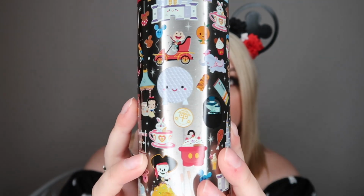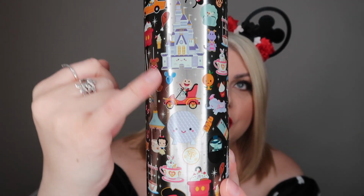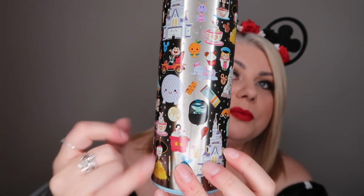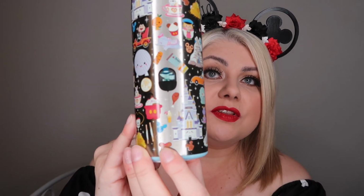I'm not sure how well this is going to focus. So you have Spaceship Earth there, there's Mr. Toad, you've got the castle. This is really hard for me to do when I can't see it properly. You've got a teacup there, some of the little Disney World snacks. So this is a whole range that they do with these designs. Obviously anything with Mr. Toad, I have to get it, but I absolutely love this.